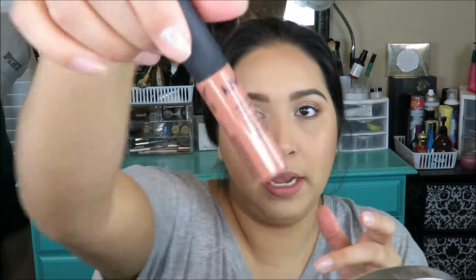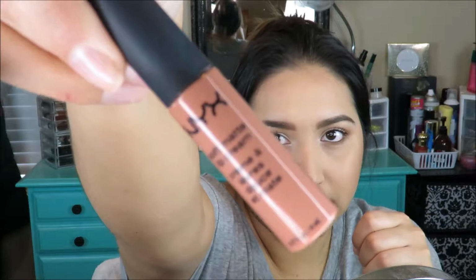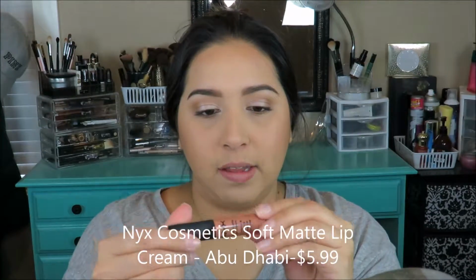So that's it for the makeup. I'm pretty happy. It's pretty simple. It took like 20 minutes to do. For the lip, I'm going to put this soft lip cream in Abu Dhabi on. Let's see, right there if you guys can see it. I'm going to put this soft lip cream on. It's just really easy to wear and it just gives me a little bit of color on my lips. Nothing too fancy.